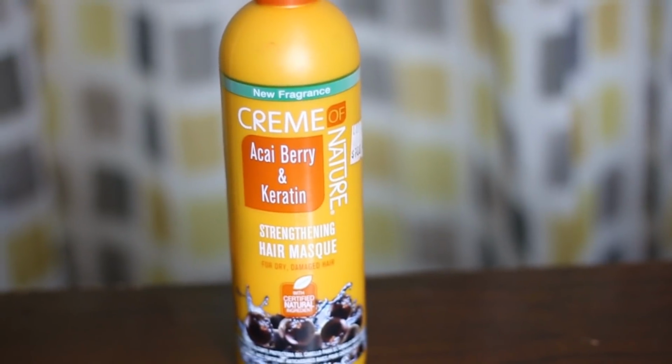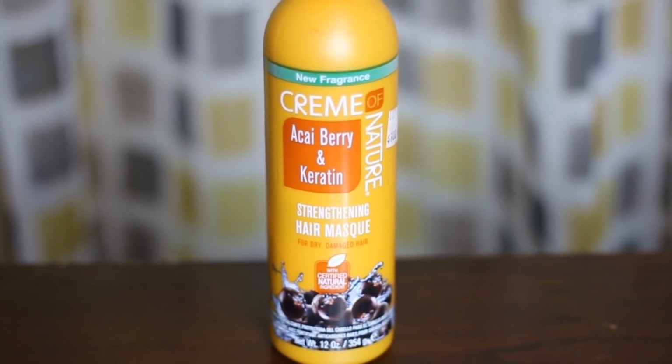Cream of Nature Acai Berry and Keratin Strengthening Hair Mask. This product just didn't excite me at all. I was just counting down for it to finish. And it still actually feels like there's product in there.